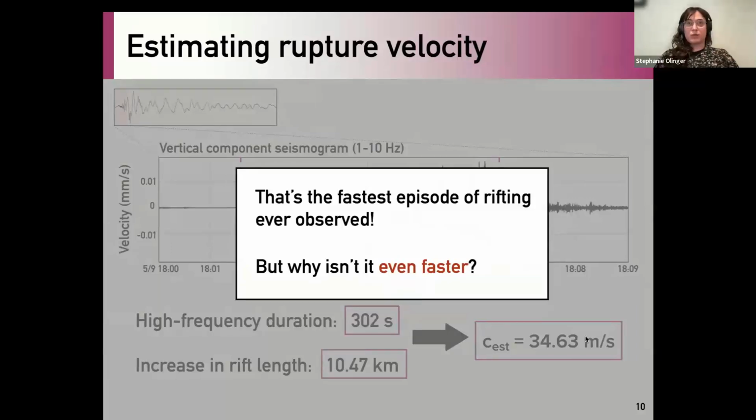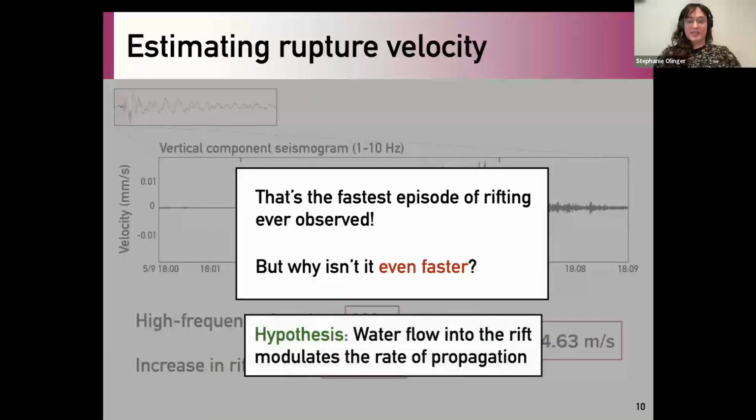Seismic rupture velocities for earthquake faults, for instance, often happen at a high fraction of the shear wave speed in the material, which is thousands of meters per second, but we're 2 orders of magnitude lower than that. But what's different, of course, between an ice shelf and an earthquake fault is that an ice shelf is floating. So we hypothesize that water flow into the rift modulates the rate of propagation.